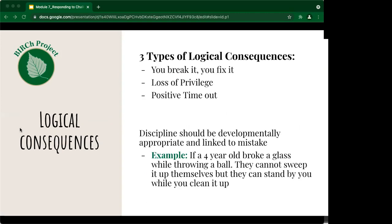Here are 3 types of logical consequences: you break it, you fix it; loss of privilege; and positive timeout. An example of you break it, you fix it would be Adam jiggles the table and causes water to spill. The teacher directs Adam to clean it up.